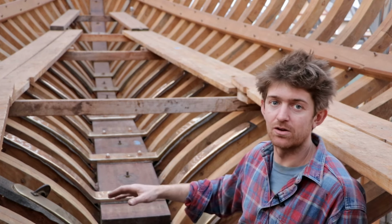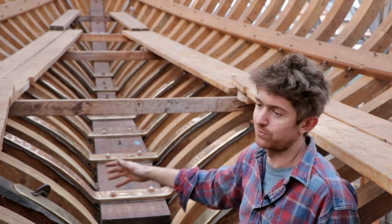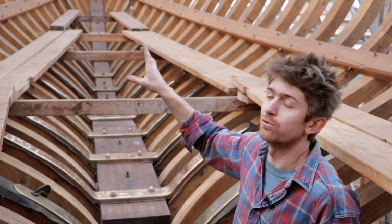And I can't wait to take out this temporary staging when we get to that point and get a really nice shot of all these floors in the boat. And by then we'll probably have all the knees in as well, and it should look really special.